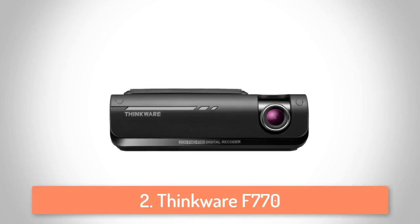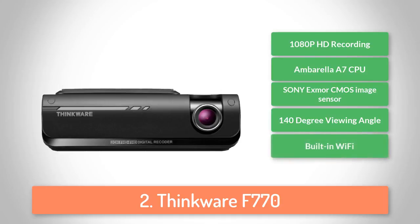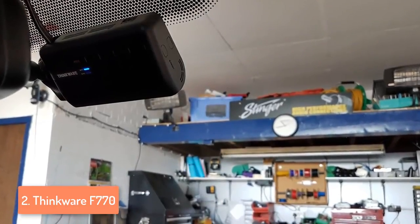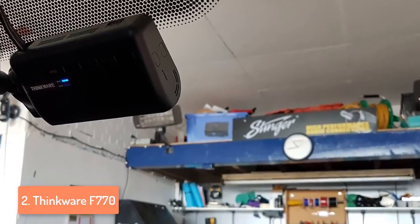Next up, at number 2 we have the Thinkware F770. The Thinkware F770 is one of the best in the market because it has great security and amazing features for enhancing your driving experience. This dash camera has a sleek but wide and sturdy design paired with a low profile and a discreet shape with fully matte black finish which adds a lot to this device's elegant look.